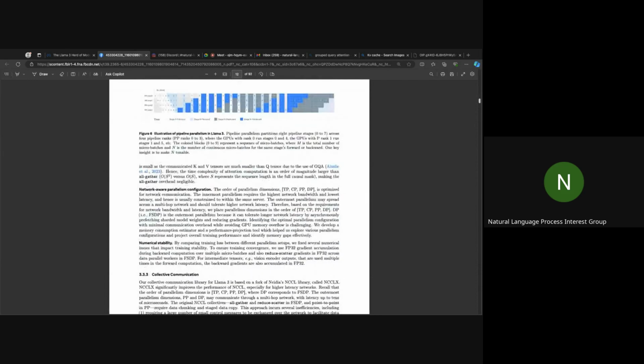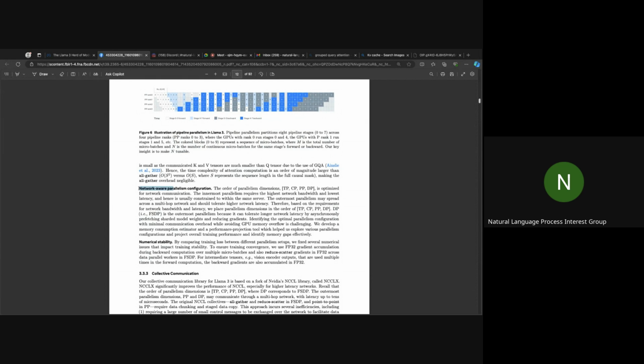And the reason we are discussing this is because this parallelism has to be network aware. So the order of parallelism is tensor parallelism, context parallelism, pipeline parallelism, and then data parallelism. This is the way they have optimized it for the network communication, because tensor parallelism needs the GPUs that have a share of weights of a layer to be very close to each other and have very less latency.